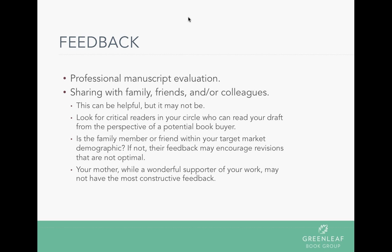So you should also be critical, and I mean a critical thinker, about the type of feedback you receive on your project. Is that person hitting the mark of what you're after? Or are they saying, I just don't understand what you're writing about, this is not helpful to me? So be thoughtful in who you ask to read your manuscript. And your mother, while she may be a wonderful supporter of your work, may not have the most constructive feedback. So take it with a grain of salt.